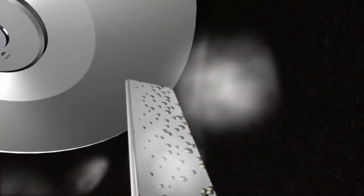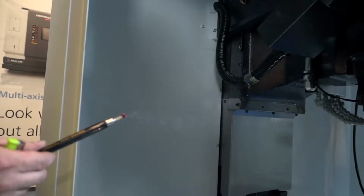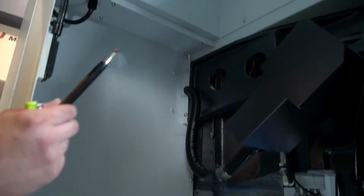So, health and safety is the obvious advantage. Are there any more? There is actually, yes. What a lot of people don't realise is that by exhausting that warm, clean air out of the machine tool, you're helping control the ambient temperature within the machine, keeping it more stable, which again reduces any thermal growth and component accuracy issues.